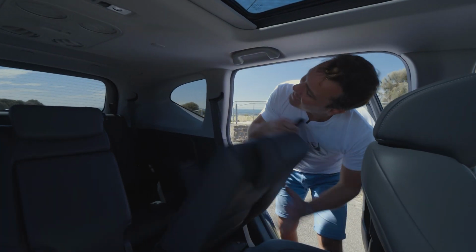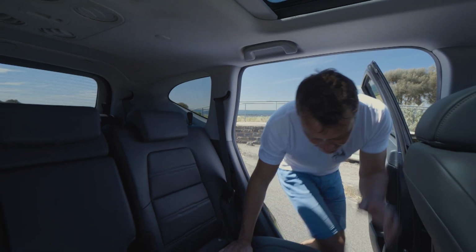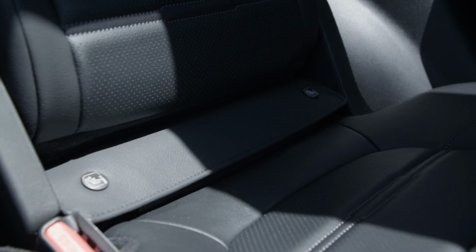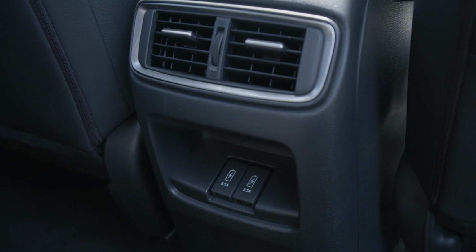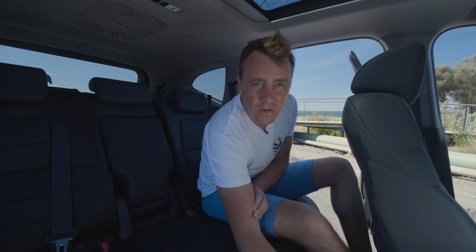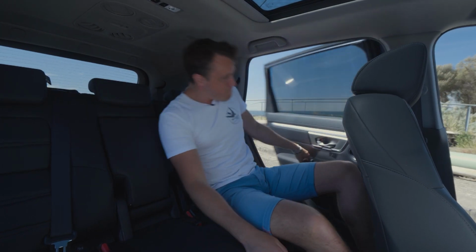The second row is a much nicer place to be. There's tons of space. I've got tilt and slide adjustment on these seats. They've also got Isofix child seat anchor points. And down here for charging devices, I've got 2 USBs with 2.5 amp charging capacity. And there's more of that privacy glass too.